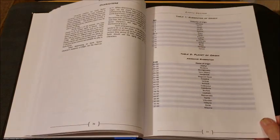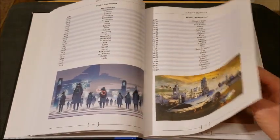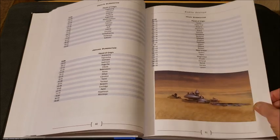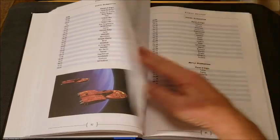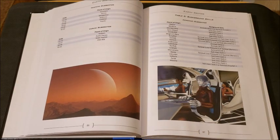But what's kind of neat is you pick the subsector that you come from, and then you can pick the planet that you're from. I thought this was a very nice touch, and it has it for each of the subsectors. Beautiful artwork there. I like that. That's a nice, simple piece, but it really says a lot. So continuing on, you get a look at the subsector and the planet you're from, so you can easily find that. And now we have table 3, background skills.